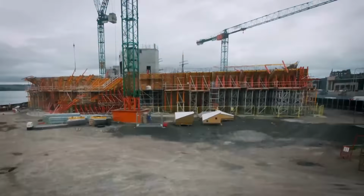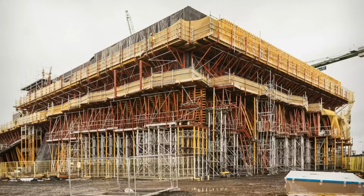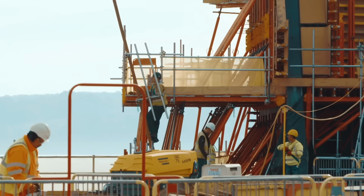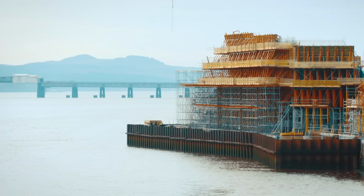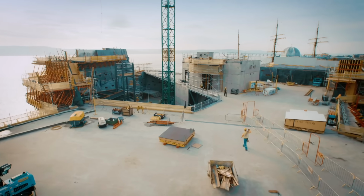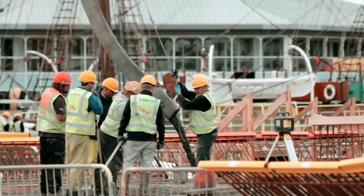As the shell started to go up, the builders had to add more and more formwork, the molds that hold the concrete, to support the precarious structure. If they removed a piece too early, the whole structure would collapse. After a year and a half of constant work, the last concrete pour was completed.